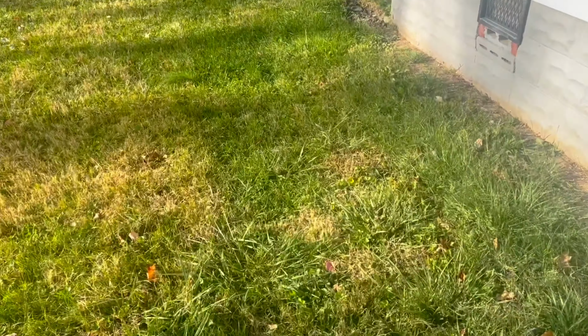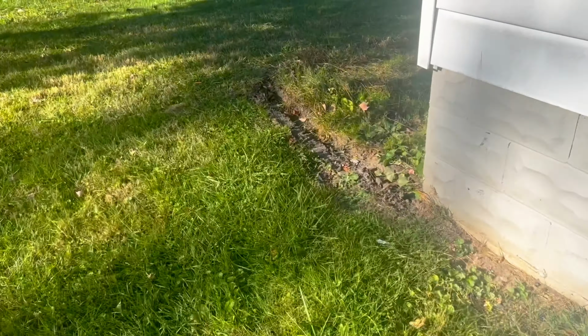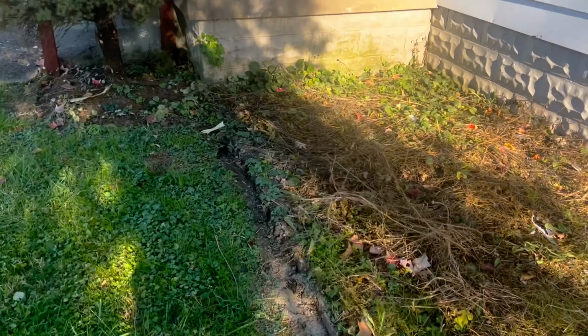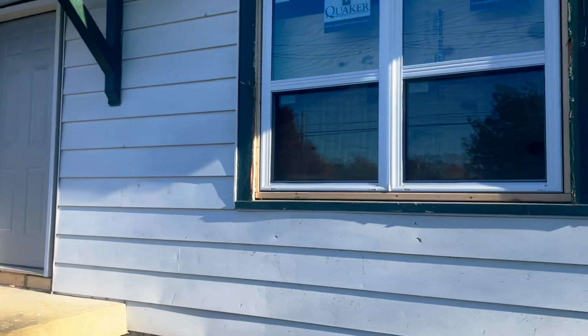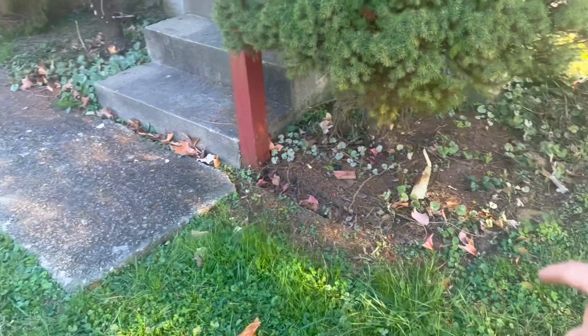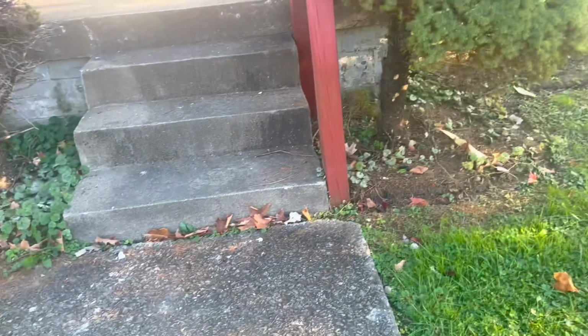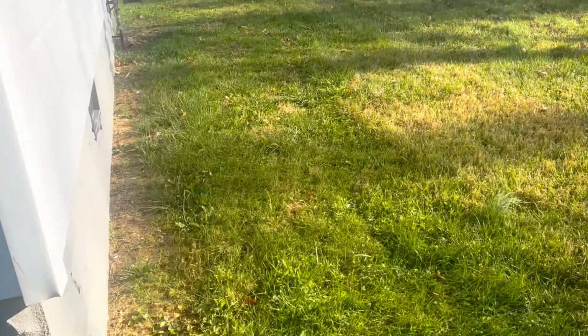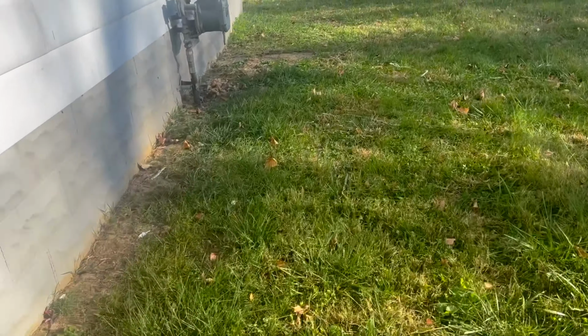Let me go in the front. All right, so in the front, no major work. It's the windows. I did trim the bushes a little bit. Check it out. Still gotta haul that off. Slowly but surely, everything is slowly being finished.